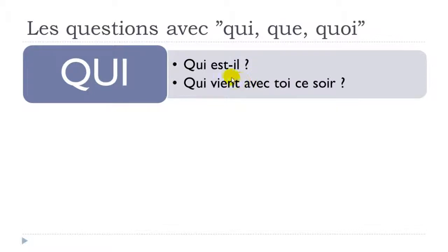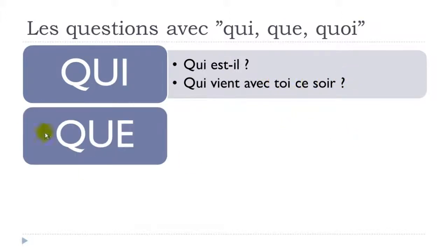If you pronounce them normally, remember that you will have to raise your voice a little bit at the end of the question, so let's pronounce them the normal way. Qui est-il? Qui vient avec toi ce soir? Okay?